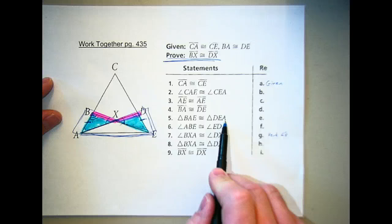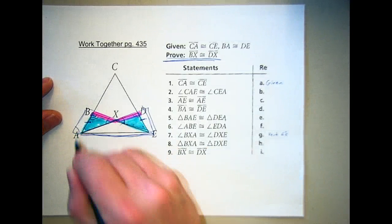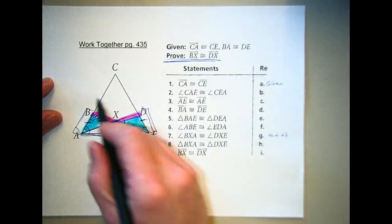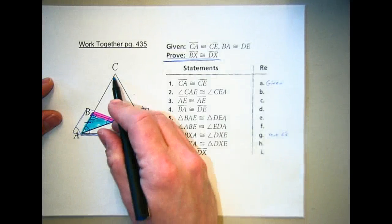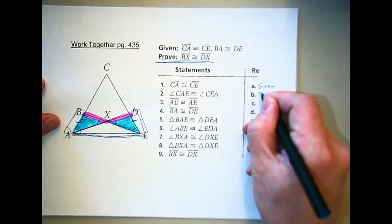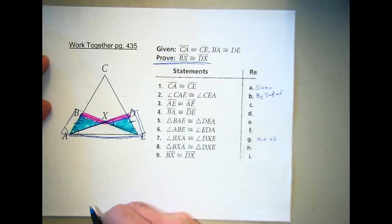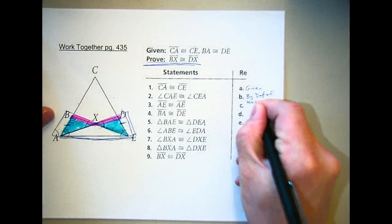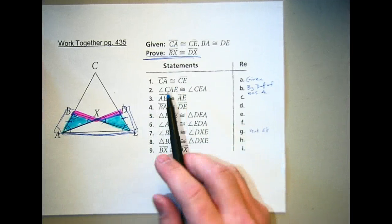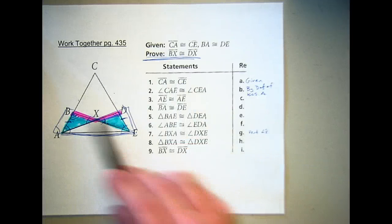BAE. Okay. They've started out by coming up with this angle, and I'm highlighting it out here. It's actually that angle, congruent to that angle because this side was congruent to this side. CA was congruent to CE. So that's by definition of what? Isosceles triangle. Now technically, we could have got really technical and actually said that's an isosceles triangle. We know that that's an isosceles triangle because CA is congruent to CE.